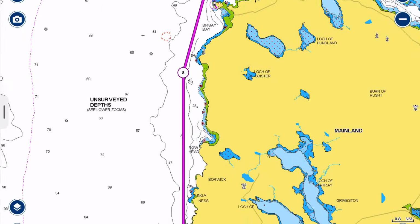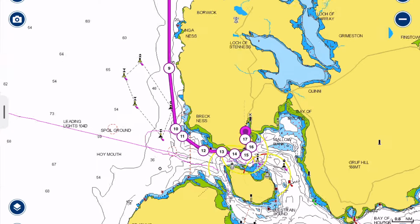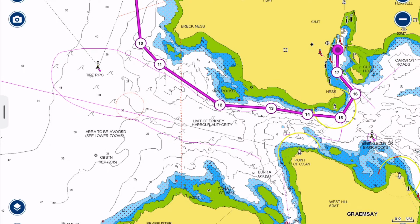Here, there are races which are advertised as being dangerous to all vessels, so clearly, we want to give them a miss. Our plan was to arrive at the entrance to Hoy Sound just about an hour before the tide turned, so we were on the very last knockings of the roost, and to use the 10-metre contour to miss the normal area where they occur and pick our way through.